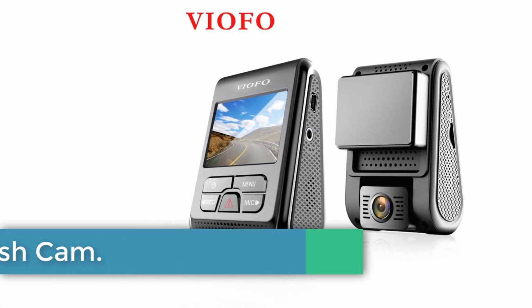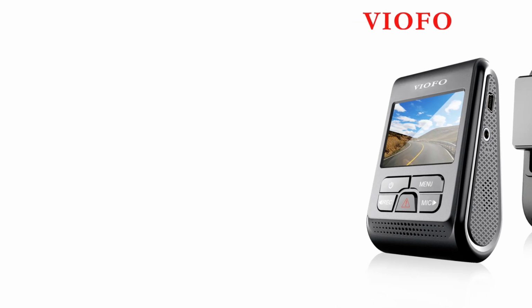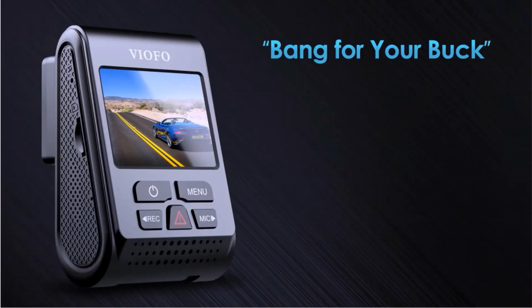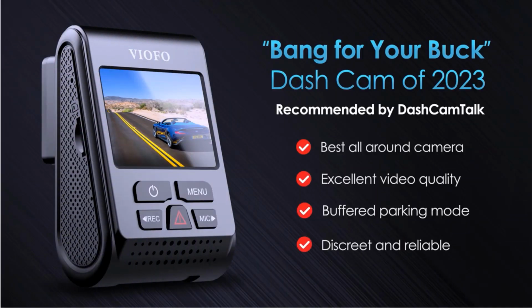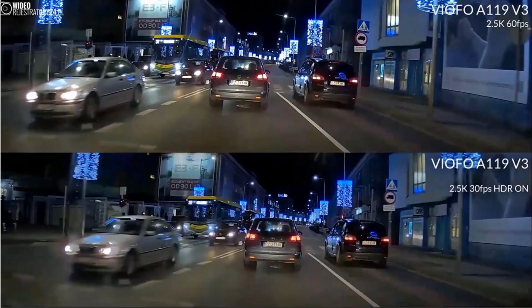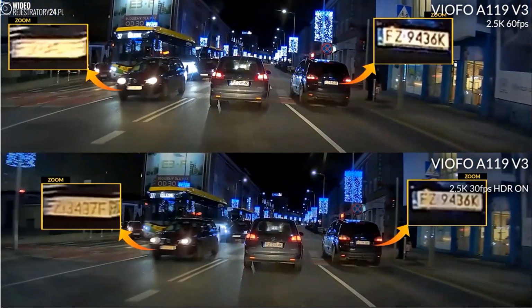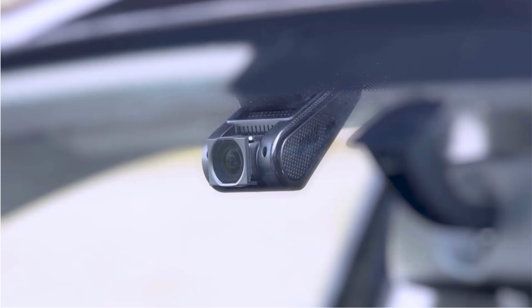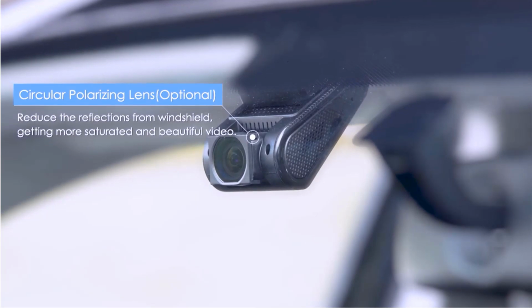Number 3. VIOFO A119 Dashcam. The VIOFO A119 V3 Dashcam is a high-performance car camera designed for optimal recording quality and enhanced safety features. It boasts a 5MP Sony IMX335 sensor and an f1.6 aperture lens, enabling it to capture stunning 2880x2160p resolution video at up to 60 frames per second, both day and night.